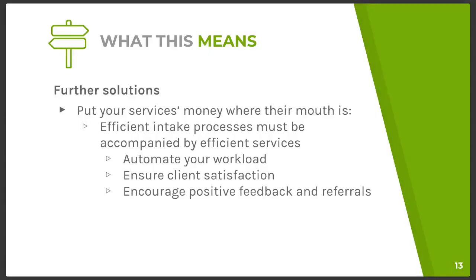So Maria, I think you wanted to talk a little bit about this slide. Yeah, absolutely. So, we just talked a lot about determining what processes are most effective as far as client intake and making sure that you're qualifying the right leads and clients for your services. And I think that it's important to accompany efficient intake processes with efficient practice management services that will allow your clients to experience a consistently high degree of customer service from the moment they start engaging with your firm.